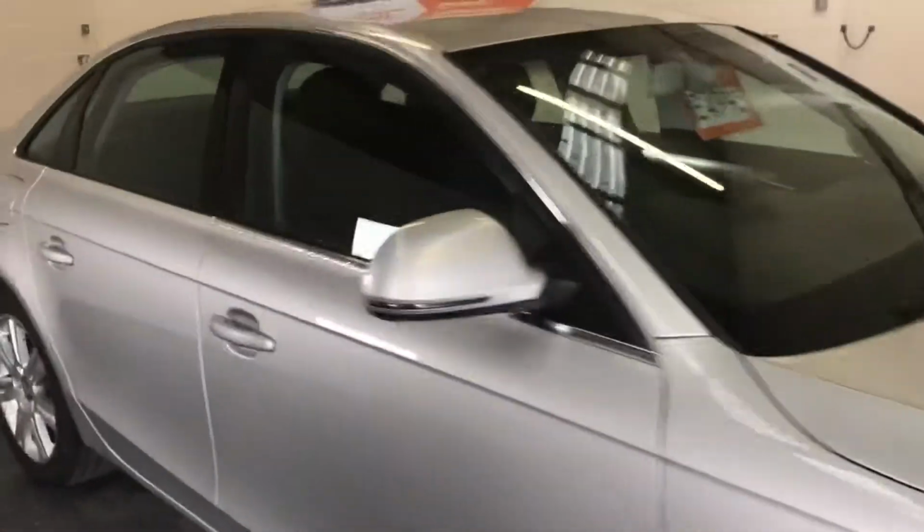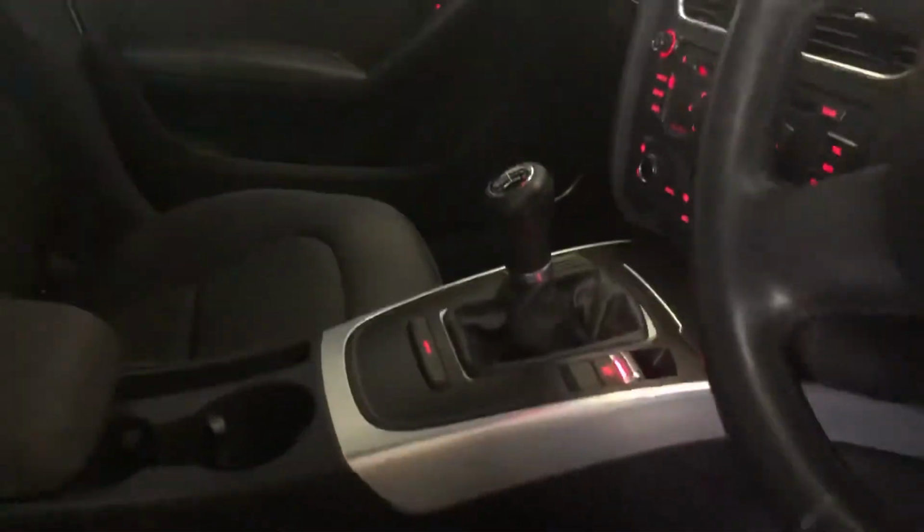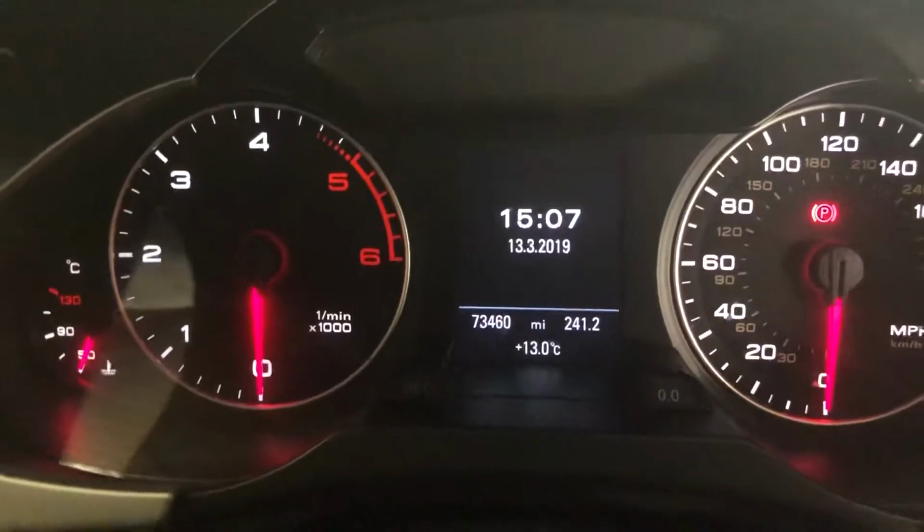So into the car. On the driver's side, there's no rips or tears or major stains or anything on the seats. Again, it's just saying that the car's been well looked after from new. Mileage is just over 73. Down the door cards, again, nice and clean. It's not been trapped in any seat belts.